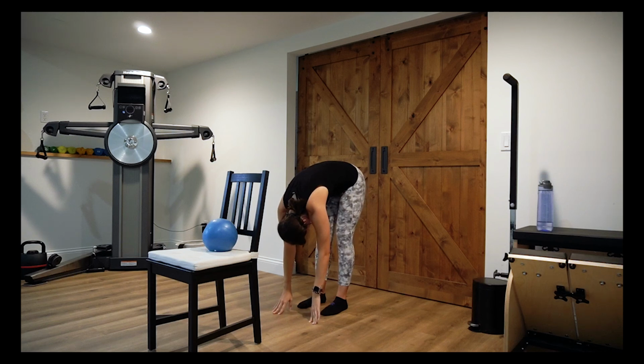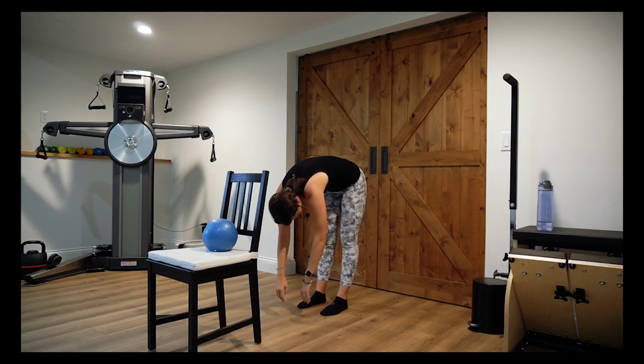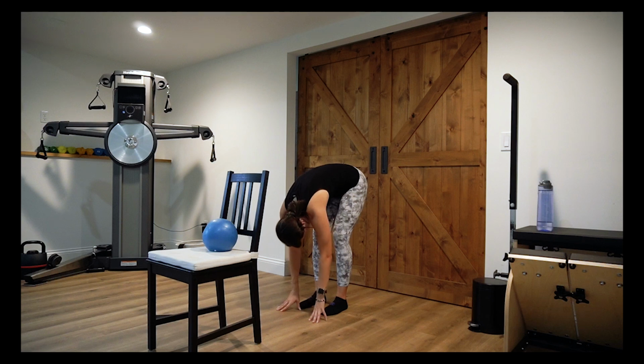Let your head hang heavy. So your feet or your hands may not touch the floor. That's okay. Just let gravity do its thing. Okay, look between your knees. Let your head be nice and heavy. Now soften your knees. Bend them as much as you need to actually get your hands to touch the floor.